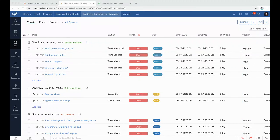Okay, one more question. Can Connect events land on my Zoho calendar? God, I also don't know the answer to that. Let me look into that. I will email you after this, and we can let you know all of the answers to your questions.